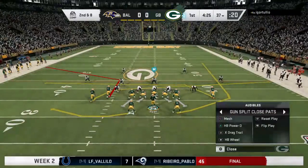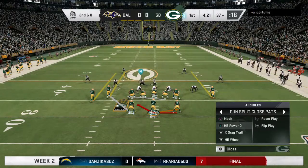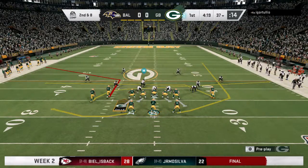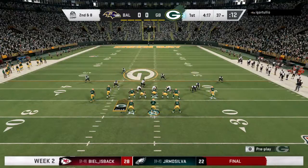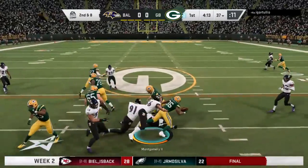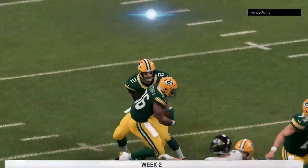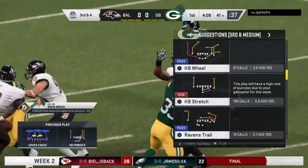The last run good for 2. Here's second and 8. The first carry here for Ty Montgomery. 3 yards on the pickup. That's going to set up an interesting third and about 4 to go.